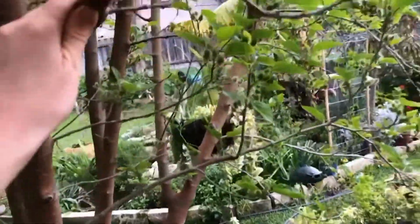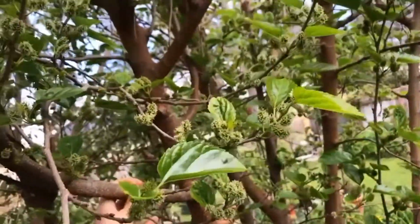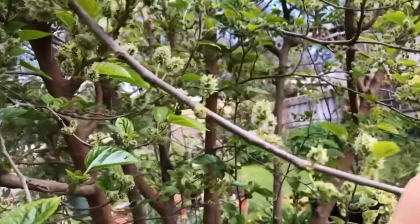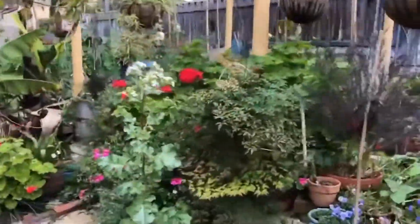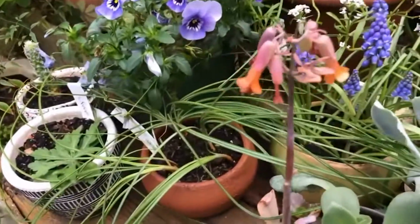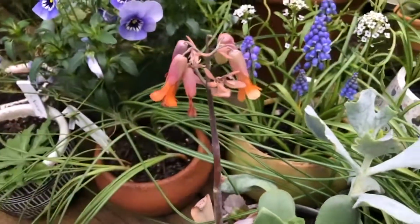Then above it is the mulberry tree, which is absolutely covered in mulberries. I'm so excited. Look at this single branch. Totally dripping with them. Now, I'll show you over here before we go to the back garden. Got this beautiful little succulent. I don't actually know its proper name, but it's just shot up these gorgeous little flowers.